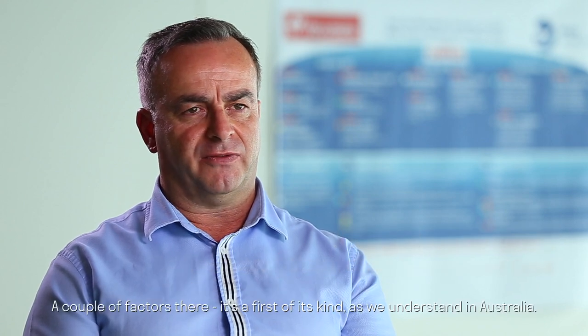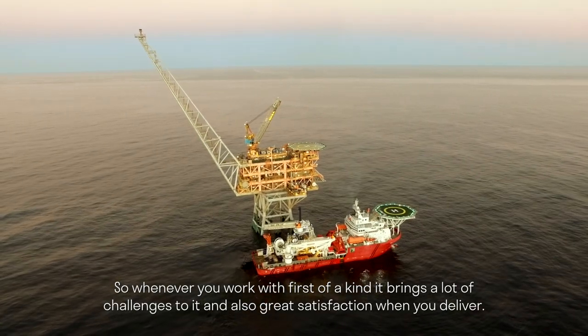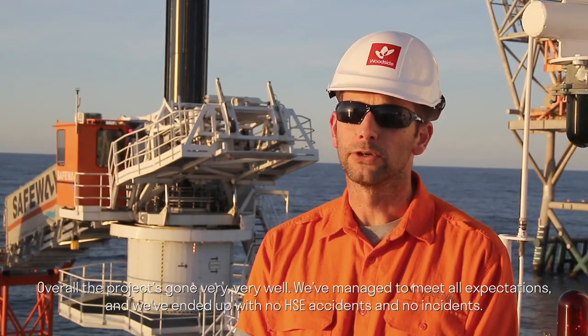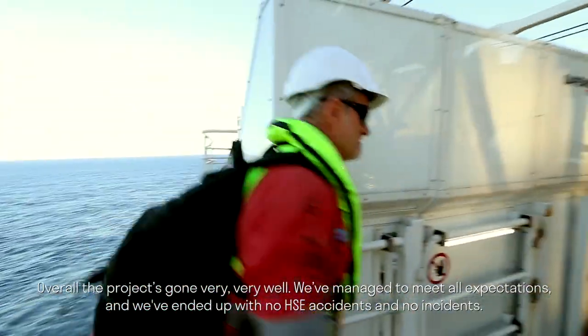This walk-to-work vessel project is quite unique to a lot of the other projects we've worked on. A couple of factors there. It's a first of its kind, as we understand, in Australia. So whenever you work with first of a kind, it brings a lot of challenges to it and also great satisfaction when you deliver. Overall, the project's gone very, very well. We've managed to meet all expectations and we've ended up with no HSE accidents and no incidents.